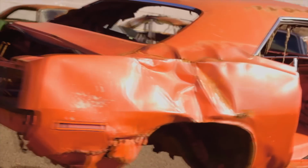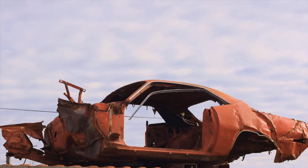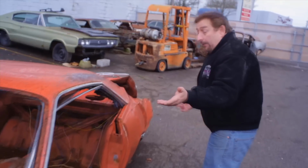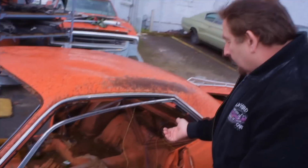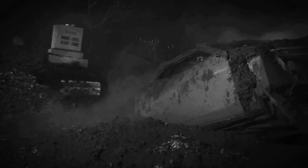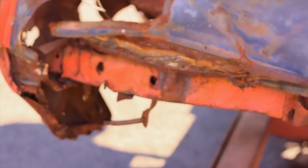That's right, $50,000. Knowing the rarity of the vehicle, one of only 108 made, and Mark's reputation of resurrecting the most hopeless of dead cars, the new owner took a chance on bringing this once beautiful Cuda back from the dead. The right quarter was destroyed, left quarter was destroyed, both front frame rails were destroyed.